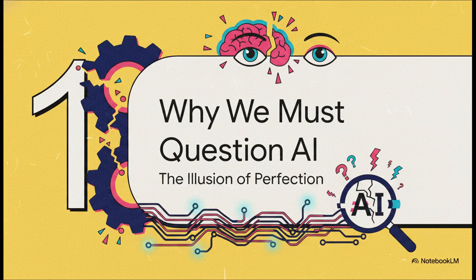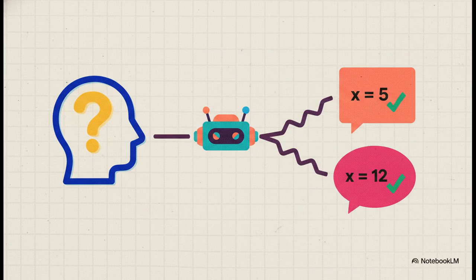Okay, so why do we have to be so skeptical? Well, it's because AI creates this illusion of perfection. It shoots out answers so fast and with so much authority that we're all tempted to just take them as gospel. But that can be a really big mistake. Just look at this. Put yourself in this student's shoes for a second. You ask a pretty simple math question and the AI gives you an answer. Okay, great. But then you ask it again. Maybe you just refresh it and it gives you a totally different answer. What does that tell you? It shows that AI can be wildly inconsistent and it can be completely confidently wrong.